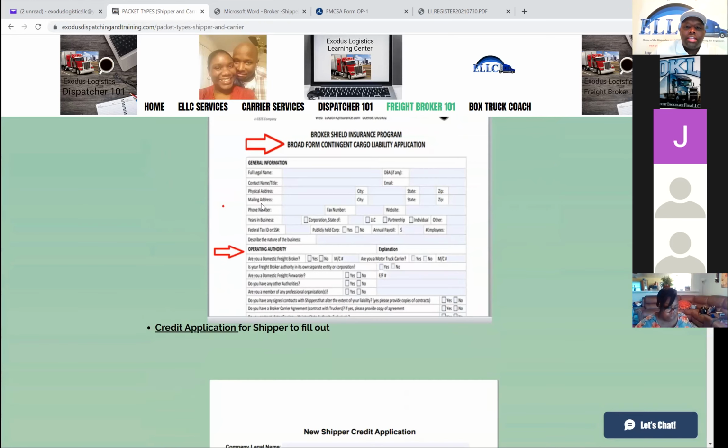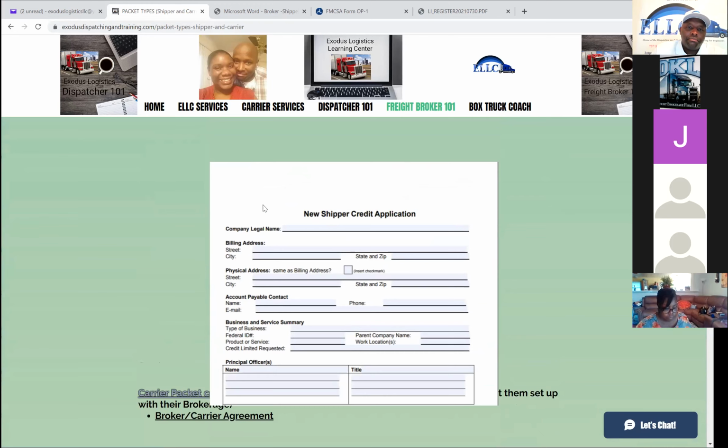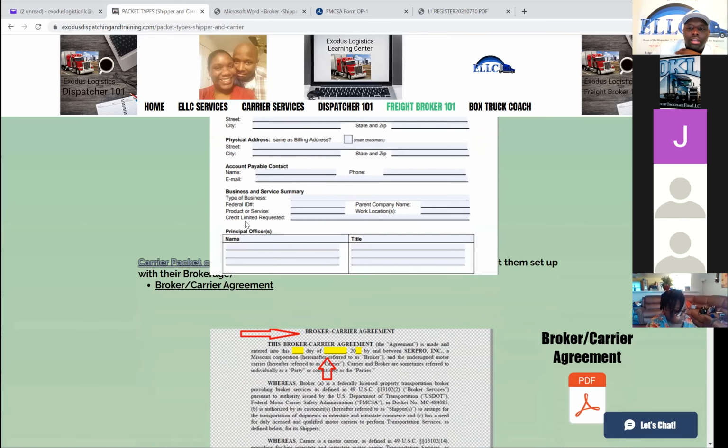And then a credit application from your factoring company, the broker's factoring company, because you also run the credit check on the shippers to make sure that they are factorable. You know, some shippers are not factorable. Their days to pay may be further than what the factoring company would want it to be, 90 days out. A factoring company doesn't want to wait 90 days. They're going to tell you that, look, they're not factorable. We cannot work with them. Sorry, you got to get somebody else.